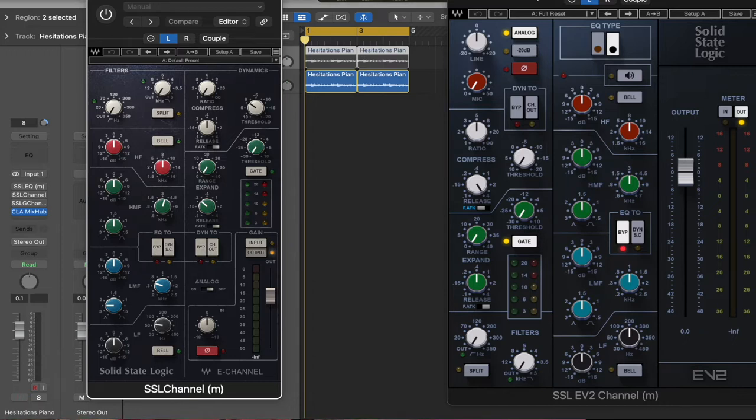We notice this has a new update to it, a lot more modern, a better GUI or graphical user interface experience. And also behind the scenes, you have a much better algorithm. You're gonna have a much crisper, cleaner, more pristine SSL sound. And this is packed with a lot of power and great punch for your mix. Let's take a look at things.